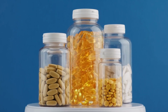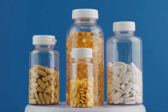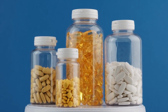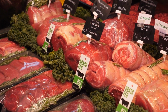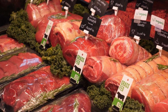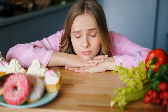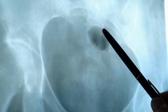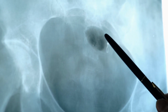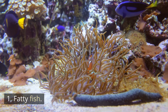Vitamin D is a vital nutrient that helps to regulate calcium and phosphorus absorption, maintain bone health, and reduce the risk of kidney disease. In this video, we will be discussing the best food sources of vitamin D that can promote kidney health. Whether you're looking to maintain healthy kidneys or prevent kidney disease, these foods can be a great addition to your diet. So, without further ado, let's dive into the top 5 foods rich in vitamin D for kidney health. 1. Fatty fish.